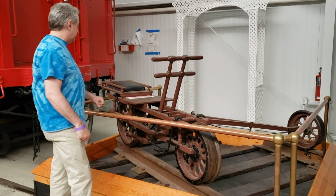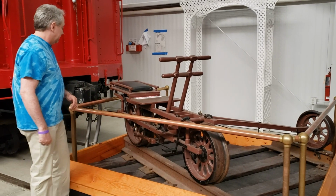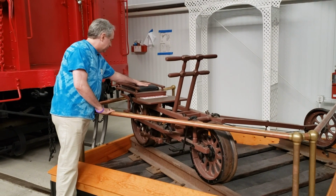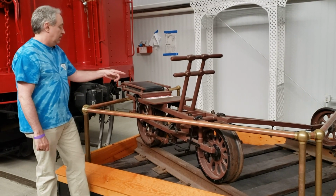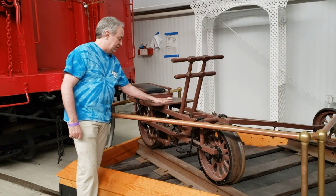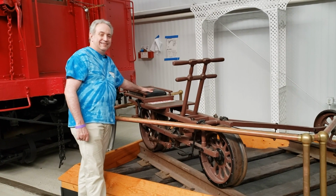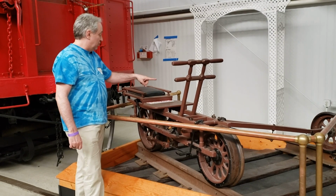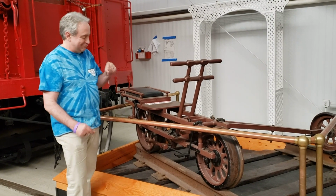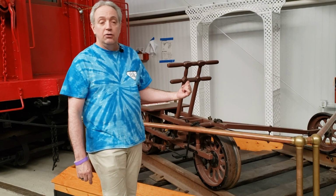It'd probably be great exercise. Bench looks hard as hell though. And I don't know why they actually put a padded seat in back instead of where you sit. I guess the person pedaling it isn't the one paying. Oh, that must be it. That would be employee, employer. Got it now. Yeah, I would not enjoy this at all.